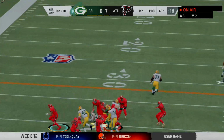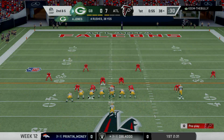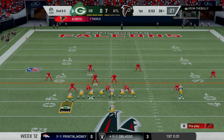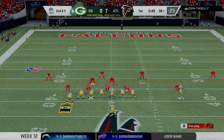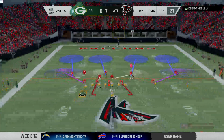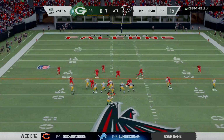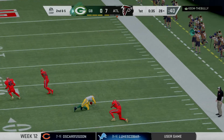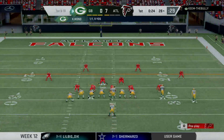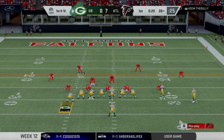Here's Jones. 5 yards is the tally on first down. That brings up 2nd and 5. He's checking. 2nd and 5. And that's complete to Adams. And he'll go down at the 28. 9 yards to pick up there, and it's a first down.